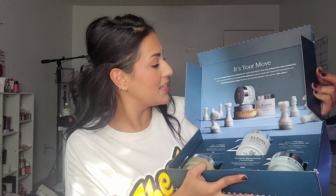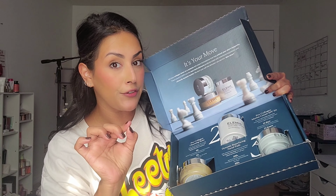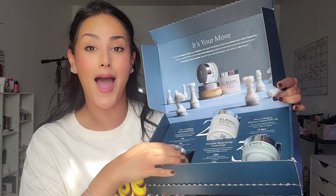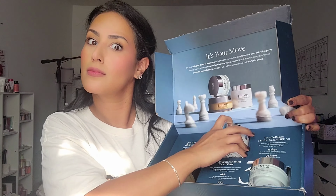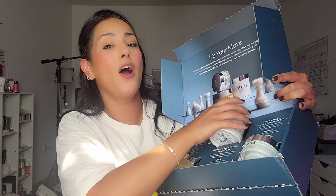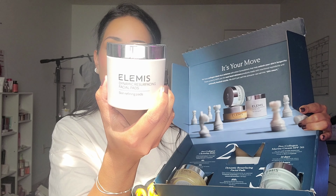I also got this from Elemis. I'm going to go ahead and open it with you guys, because I haven't opened it yet. Who is she? I know. Oh my goodness, you guys. They sent over some product I've tried and know that I love, but they also sent something that I haven't actually tried yet. They sent over their, oh, it's glued, add a little bit of glue to it, their Dynamic Resurfacing Facial Pads.